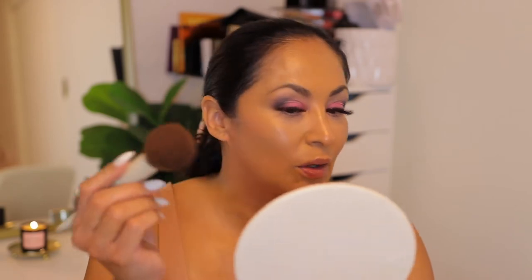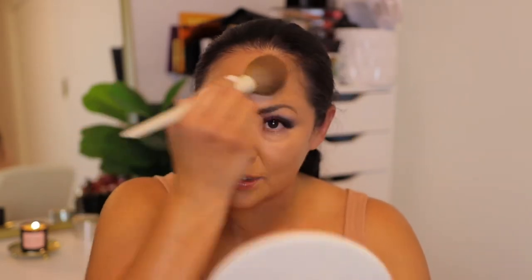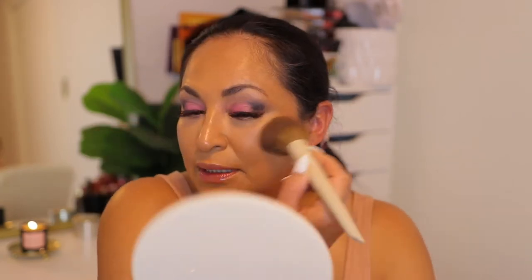I am gonna go in with another bronzer because I do want a little bit more warmth, and that's gonna be this Dior powder. This is in the shade 6N. I saw Katie Fawn use this on her channel. I had to try it, and I'm so glad I did. This is like the most beautiful powder on the skin. It's just beautiful. So I'm gonna go in with the powder brush, same one, and I'm just gonna press that into the skin, just kind of warm everything up.